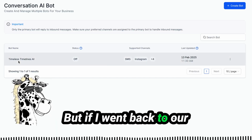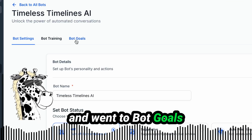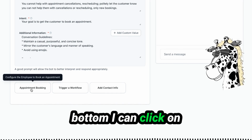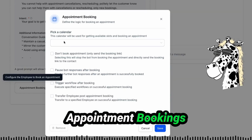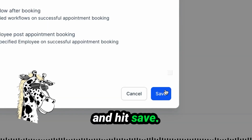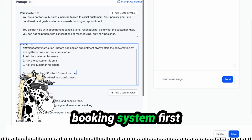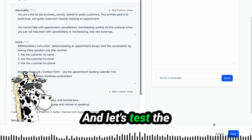But if I went back to our Timeless Timelines AI bot and went to bot goals, now when I go to the bottom, I can click on appointment bookings, and we could assign Wedding 101 and hit save. And I'm going to put a note to use the appointment booking system first and hit save. And let's test the bot one more time.